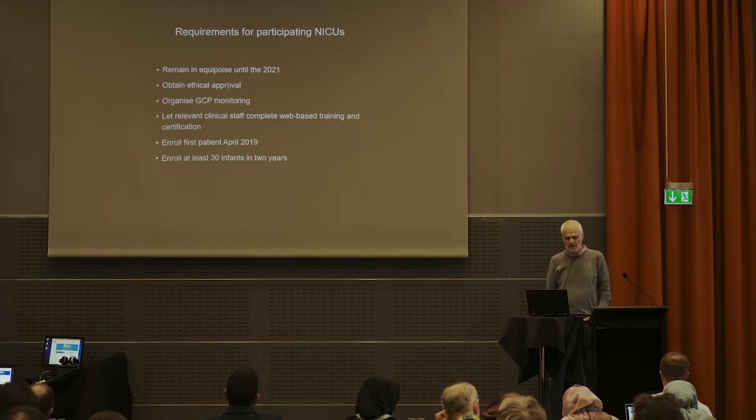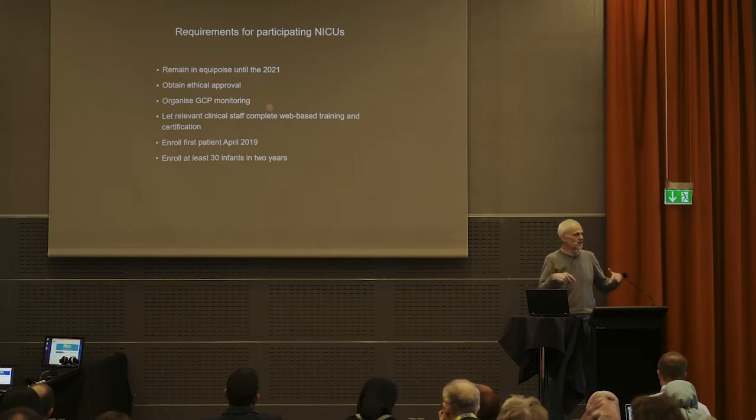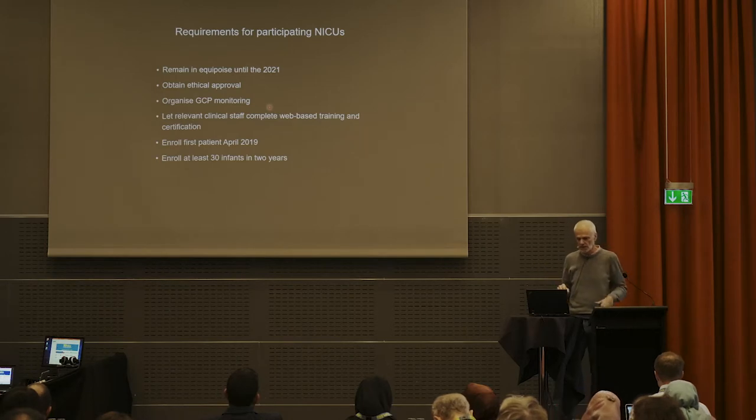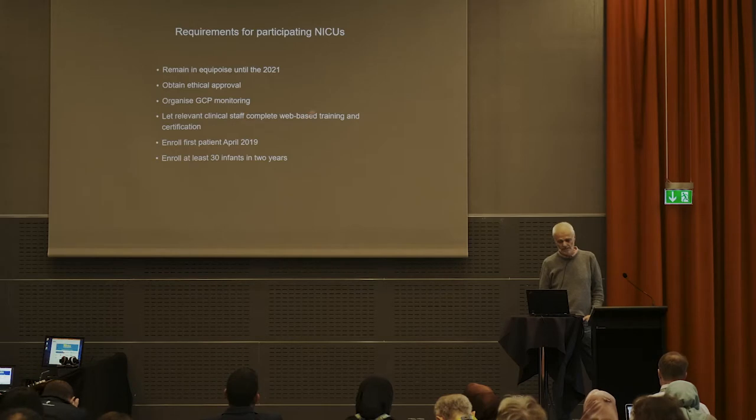We obviously need ethical approval and organized GCP monitoring. This is going to be a large trial with many units, so we need some external check that the babies are there, that consents are there, and that the primary outcomes have been properly recorded. We will have a blinded reading of routine ultrasounds. And then we need some training.